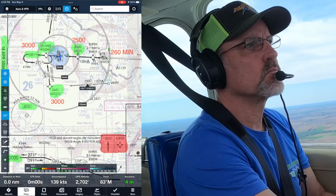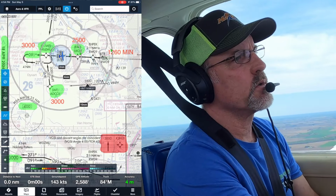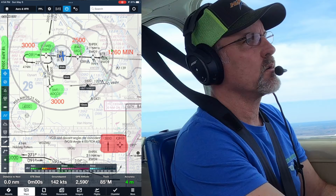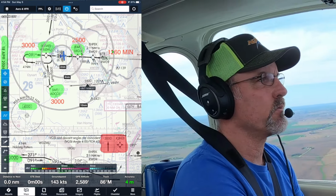Down to 2,500. I wait till my final approach fix before I put my gear down, then I'll set for usually about 17 inches manifold pressure. That'll get me about 500 feet per minute. Vinton traffic, Warrior 299, Juliet Sierra, turning final for 09. Vinton. And Vinton traffic, Bonanza 1222 Mike, about 6 miles out on the runway 9 GPS 9 approach, Vinton.